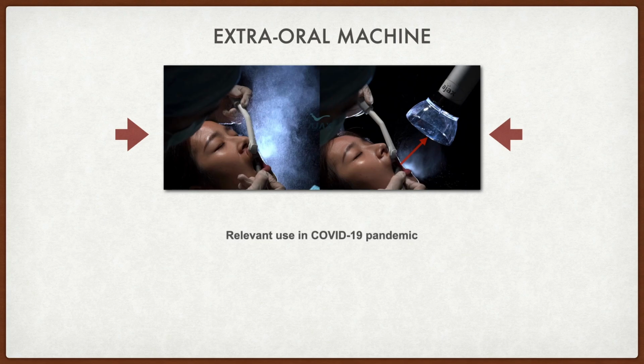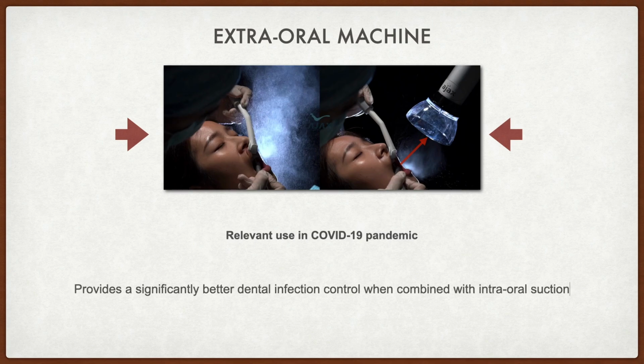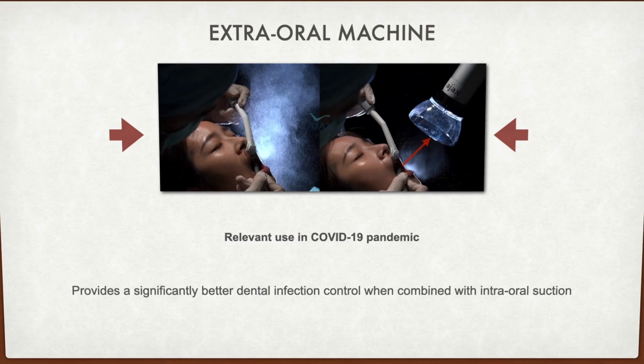Currently, extraoral suction machines are widely used in many dental clinics as a means of infection control, thus providing a safer and healthier environment for both the dentist and the patients.